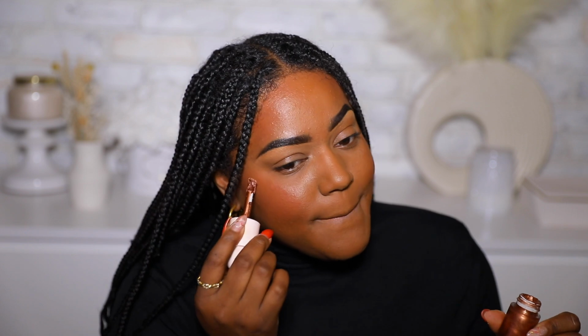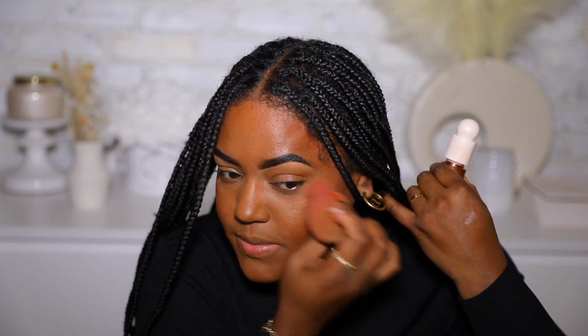Another product that I love from Rare Beauty is this highlighter. I use it all the time, and this one is in the color Reflect. I should know the name of this because I literally use it all the time, but obviously I don't. So I'm gonna, again, taking my sponge, blend this into my skin.